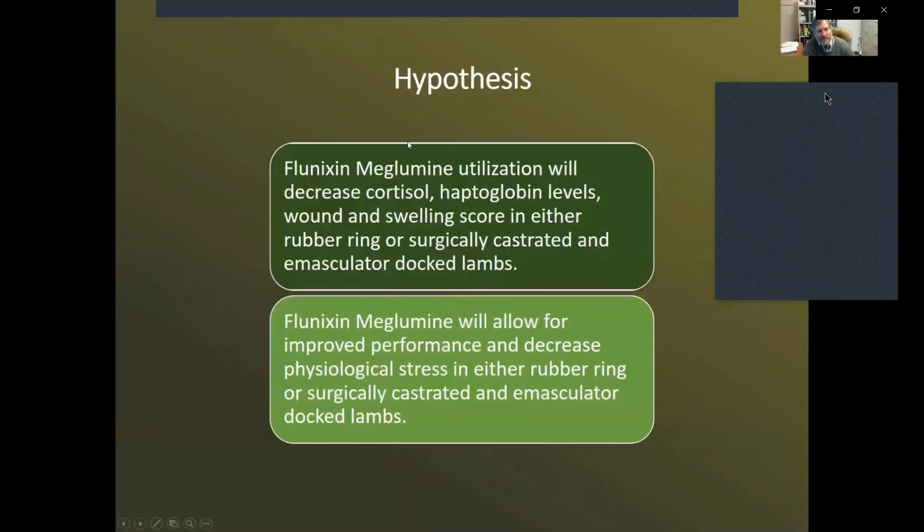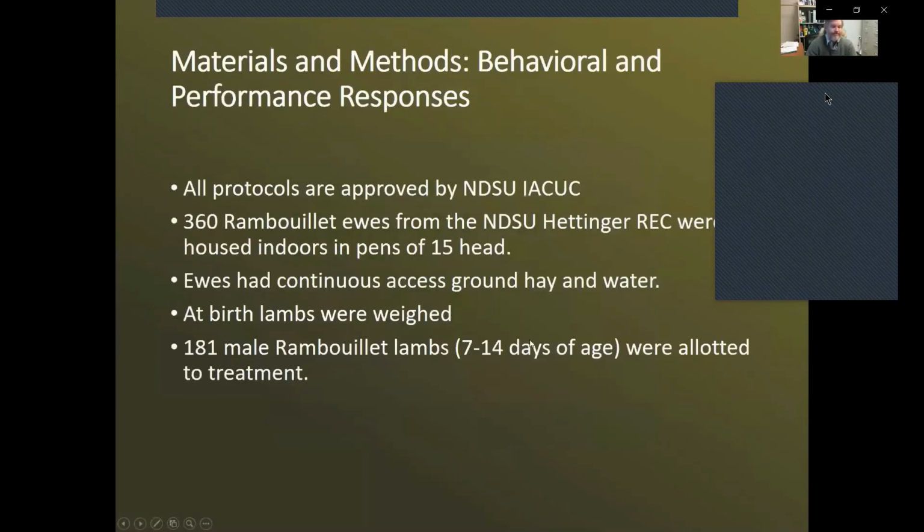So our hypothesis was that flunixin meglumine utilization will decrease cortisol and haptoglobin levels, as well as wound and swelling score in either rubber ring or surgically castrated and emasculated dock lambs. And they would also allow for improved performance and decreased physiological stress in either rubber ring or surgically castrated and emasculated dock lambs. We utilized 360 ewes here at Hettinger, and they were put in pens of 15 head indoors. And at birth, we weighed all the lambs and found 181 male ram lambs. And that's when they were allocated to treatment at 7 to 14 days of age.